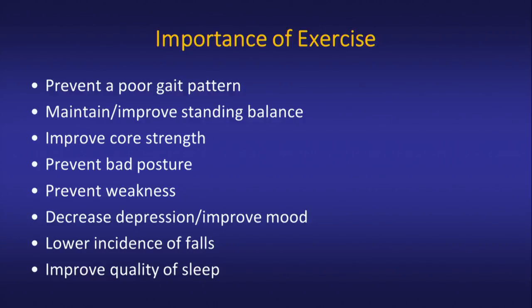Prevent weakness in general. Usually we don't see muscle strength weakness right away, so it's hard to know if the muscle weakness is due to inactivity or fear of moving, and so you just become generally deconditioned from not moving, because it doesn't really seem to be, oh, you have Parkinson's, so you must be weak. It's not really it. It's more just due to lack of movement, lack of participating in exercise.